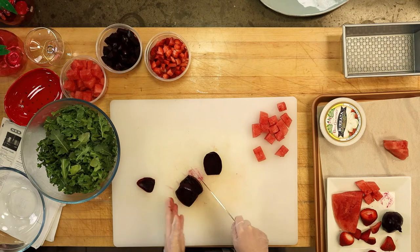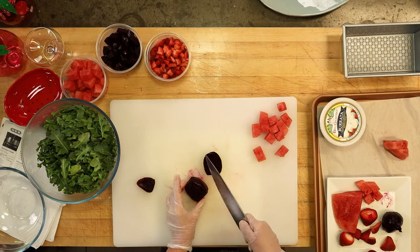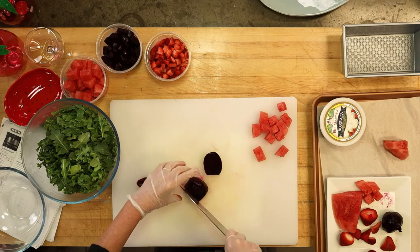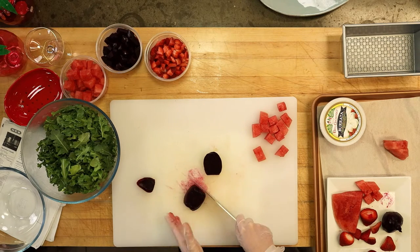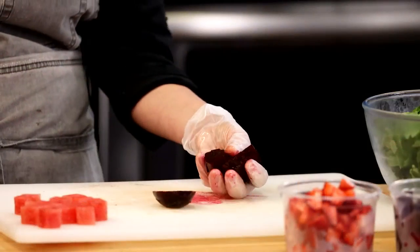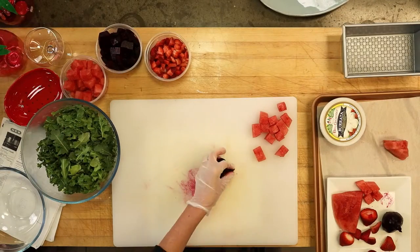If you don't want to cook your own beets, there's a myriad of canned beets. I bet pickled beets might be pretty good in this salad. You could even do canned ones. Canned beets will work. Actually, the HEB canned beets are really good. They are pretty good, right? So just like that. They look like rubies. They look like jewels. I just love beets.